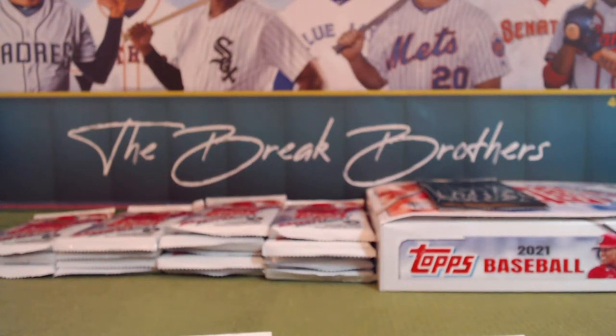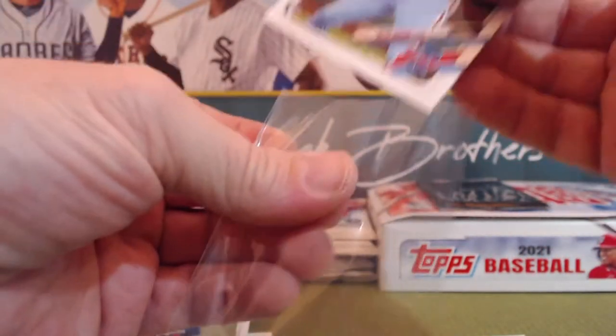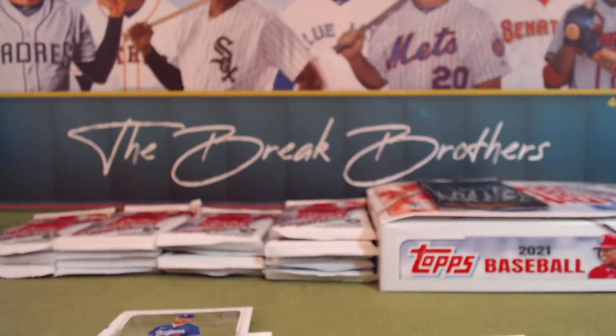All right, guys, sorry about that. Our music turned off over here, and we're trying to figure out what happened at the same time we were breaking it. All right. Ooh, Alec Bohm. Very nice. That is our third of the night, so that's good. One per box. All right, 1 second, guys. I apologize yet again. All right, I think we got that figured out.